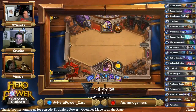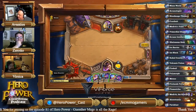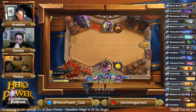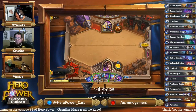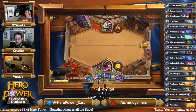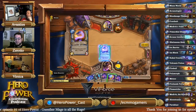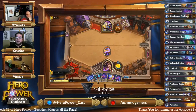So, our new opening hand is Primordial Glyph, Mana Worm, Blood Mage Thalnos, Arcanologist, the coin, and a second Arcanologist. Well, the Mana Worm is probably going to eat a pain. Yeah, I would just straight up cast Mana Worm. Yeah, I think so. Because even if so, it eats up a pain. If it eats a pain, that's good.